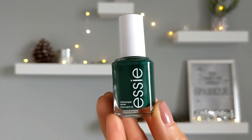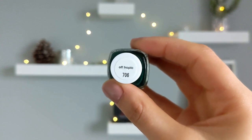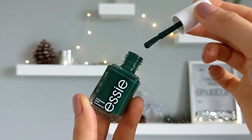And the last but not least is a green nail polish from Essie. I've used it so many times for the past year. I was looking for the perfect green color and I finally found it. Perfect for all seasons, especially for the winter. Love it.